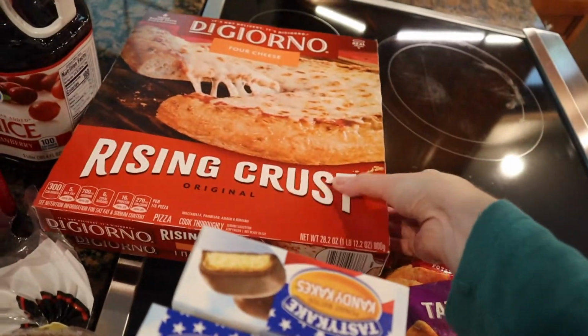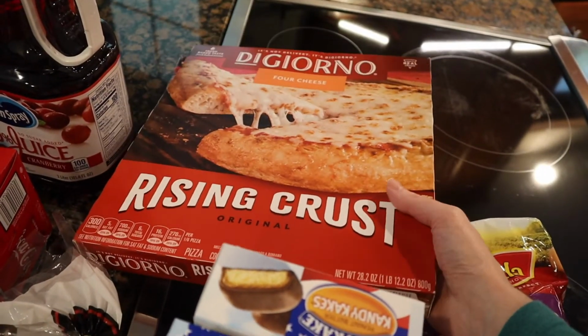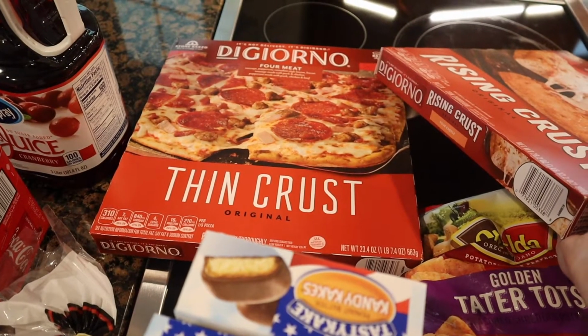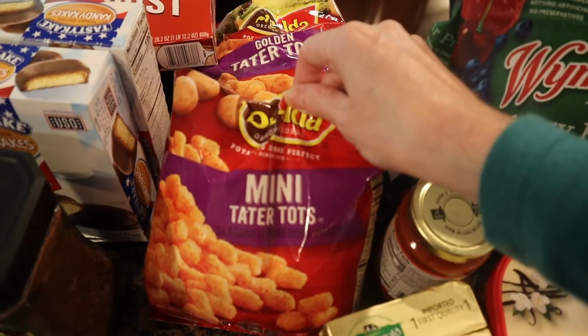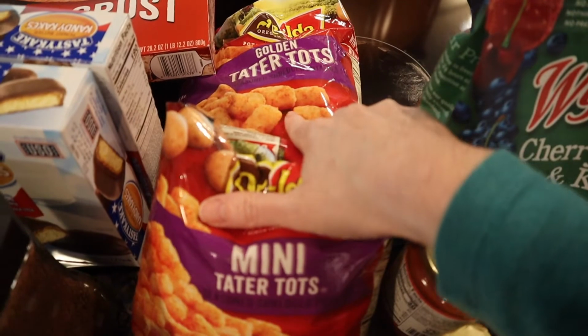Pizza night, it's Friday. These were also 2 for $10. I got rising crust, just plain. Paul actually doesn't like pepperoni. And then I got thin crust, meat lovers, kinda. So I'll see which one Matt wants for dinner. And then of course we're having wings. Tater tots, just haven't had these in forever and now we really like them. I like the little mini ones. Paul likes those. And then just regular.